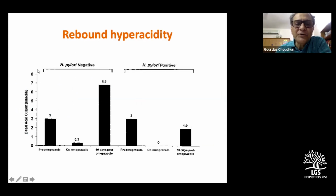See, what happened is, if you look at H. pylori negative people and you look at basal acid output before you have given a PPI, and then you give a PPI, your basal acid output comes down. Obviously that happens. But when you stop the PPI, your basal acid output actually overshoots what you started off with. So it's not just returning to the old level, it is really something called rebound hyperacidity. There is indeed hyperacidity.